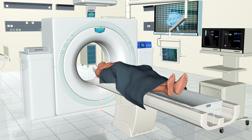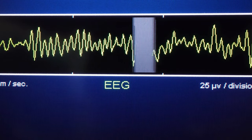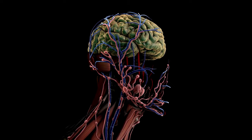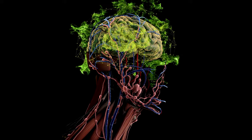Using non-invasive neuroimaging tools like functional MRI and EEG, scientists can visualize brain activity and identify the areas of the brain that drive these processes.